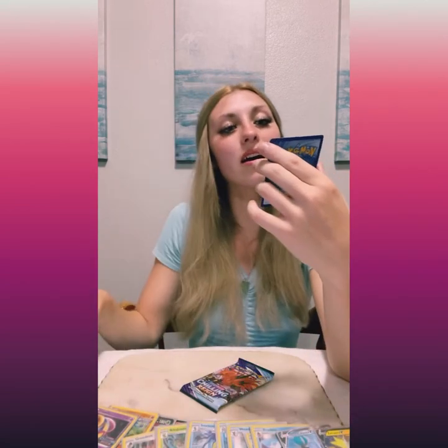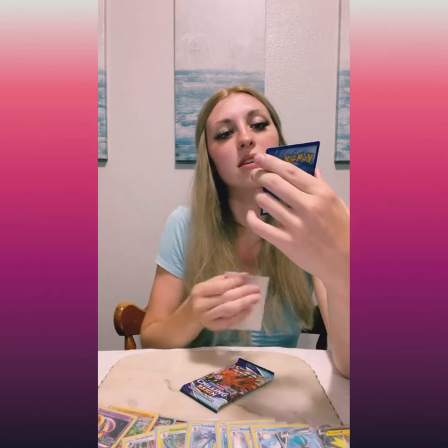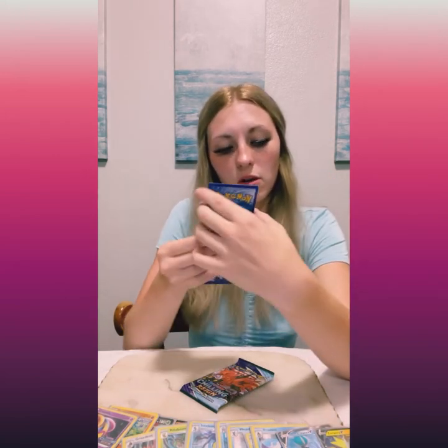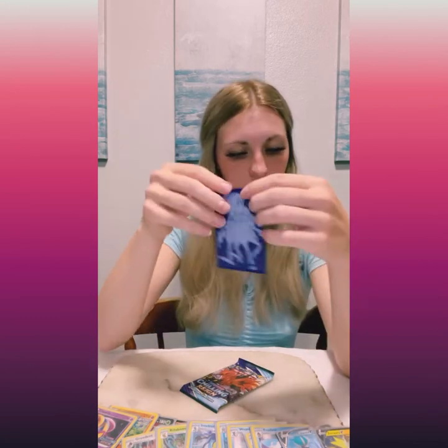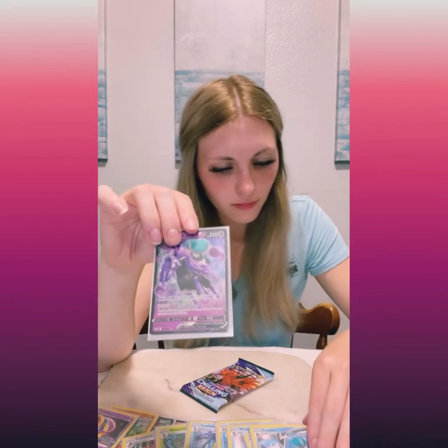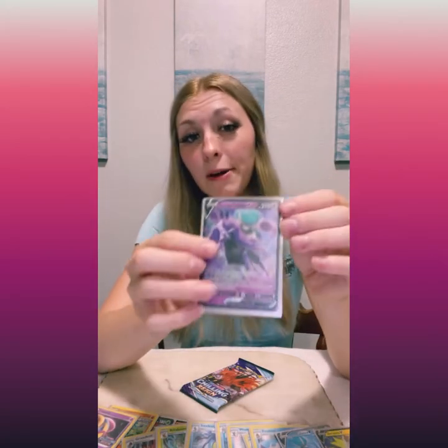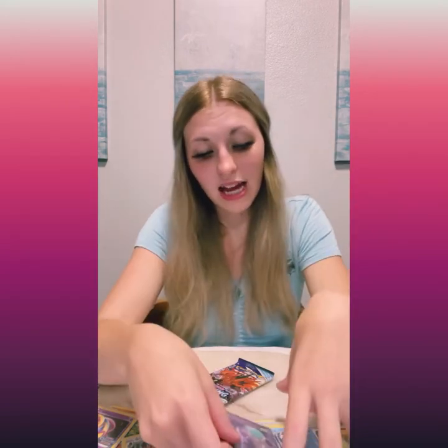Oh my god. Shadow Rider, Calyrex V. So this is not the full art then. I'm guessing that's probably the full art. No, this is just, yeah. This is Ice Rider and then Shadow Rider. I'll take it. I'll take it real good.